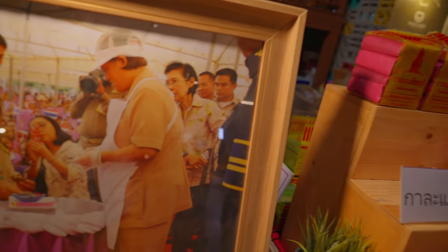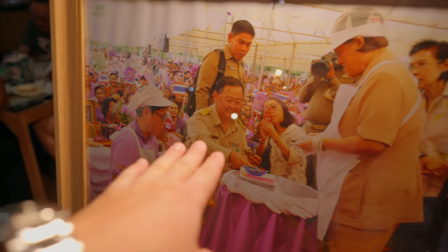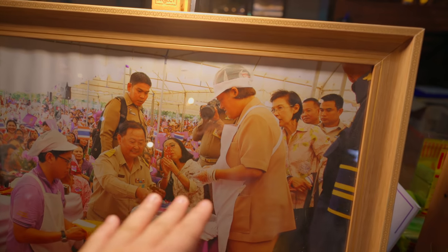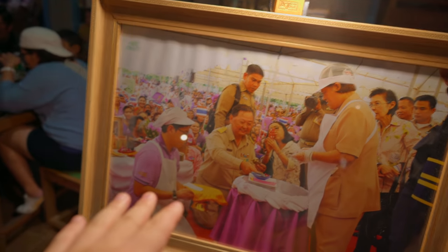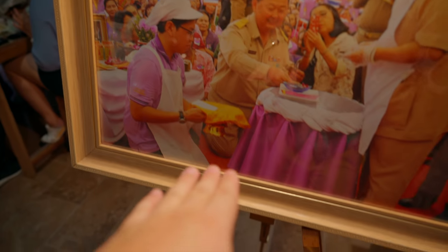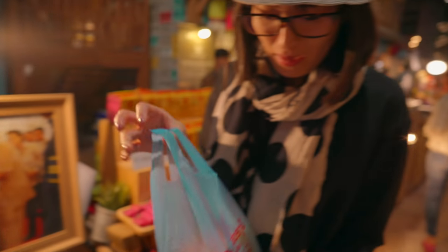This place is pretty local. I think they use locals because he's telling me that this is his father. That's her royal high... I'm not sure of her actual title, but she's basically the princess, right? Her Royal Highness, right? Yes. And then that's him right there, with the snacks, continuing the third generation. Oh, he's so cool. He gave us some.